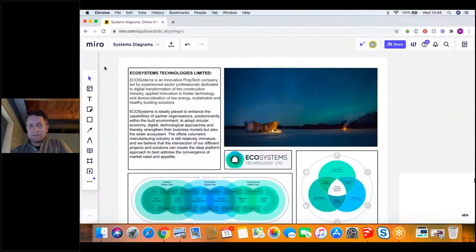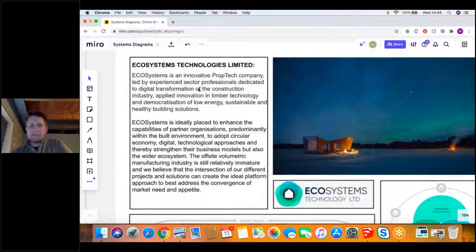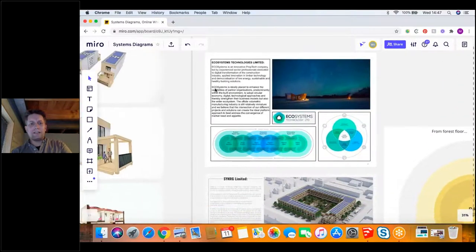So focusing specifically on Ecosystems and what we're about. Ecosystems is an innovative prop tech company led by experienced sector professionals, and we're dedicated to the digital transformation of the construction industry, to applied innovation in timber technology, and the democratization of low energy, sustainable and healthy building solutions. It's those three pillars that enable us to address those three concerns that Andrew noted of delivering social, environmental and industry impact. We're very well placed within Highland to do that.